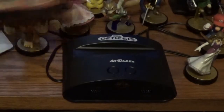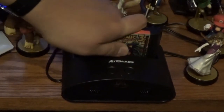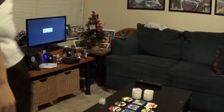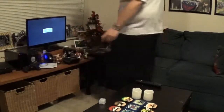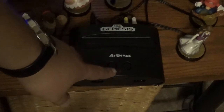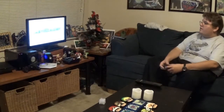It also has a slot on the top of the game system for old Genesis cartridges as well. However, you will need those old Genesis controllers to play the games that you plug into the system. The wireless ones don't work. It is very easy to install. If you have an AV outlet on the back of your TV, just plug them right in. I would say though that this machine may not look as good on the new TVs as it does on the older TVs.